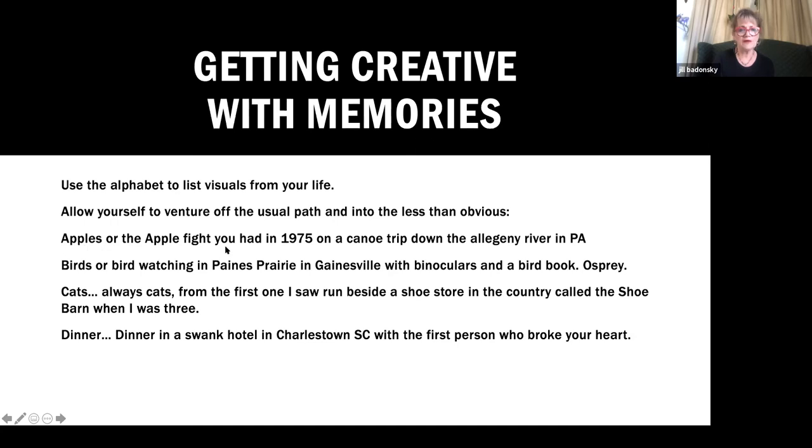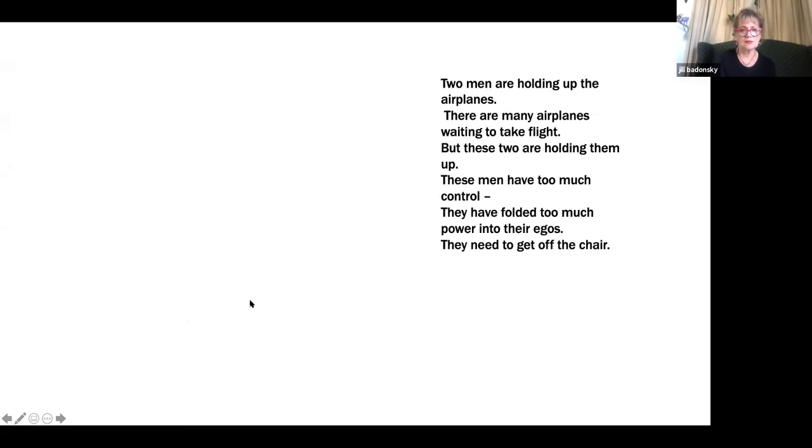Apples, or the apple fight I had in 1975 on a canoe trip down the Allegheny River in Pennsylvania. See the difference between those two? B is for birds, or bird watching in Payne's Prairie in Gainesville with binoculars and a bird book, looking for ospreys. So just getting really detailed.